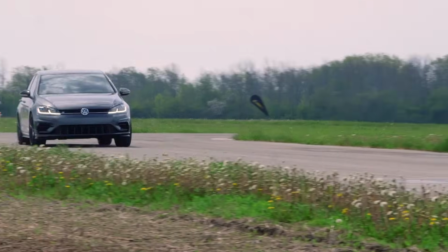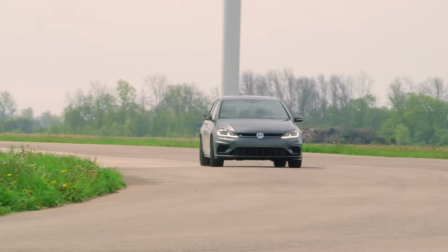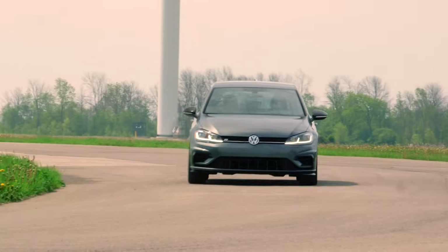To the track. All right, we're on the track in the Golf R. I have boost. I have all-wheel drive. This might just be the best car you can have in your garage. I don't know about that.